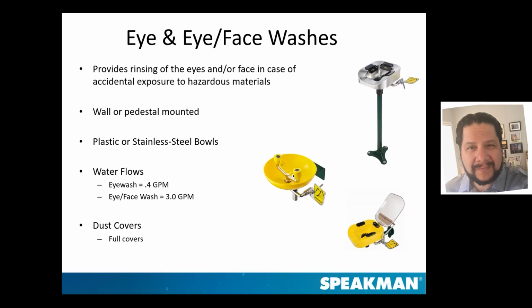We still sell those. They still have their place. People still love them. They're relying on them. They've had them for years, so they just like to replace them sometimes. But this is just a better mousetrap. Again, it's easier to use, and it's better for the end user when the emergency is happening.